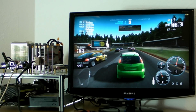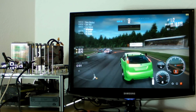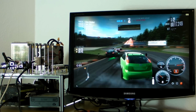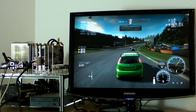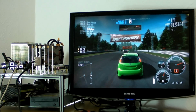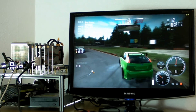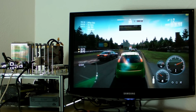Keep watching the top right hand side of the screen for the frames per second. This is with the 980X at 4.2 gigahertz, all the settings on the game maxed, and an Asus 5870 at stock. So you can see that the CPU has made a huge amount of difference to the gameplay, but sadly not helped me drive any better.